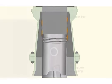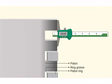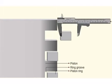To measure back clearance, measure the depth of the piston ring groove by means of the depth gauge. Use a vernier caliper to measure the thickness of the ring.